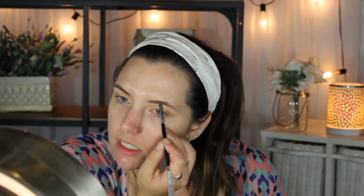I'm trying so hard to fix it. It's like the powder is not sticking to my brow. Now that I have plucked them, I can't shape them as easily. Should I have done my brows after I did my foundation? Oh no. We're just gonna continue because we're on this path and we might as well keep going.